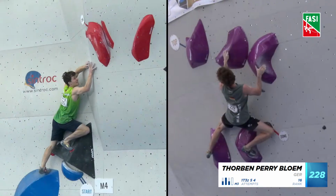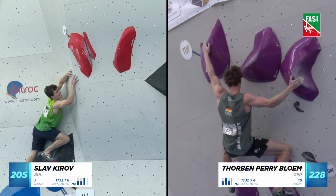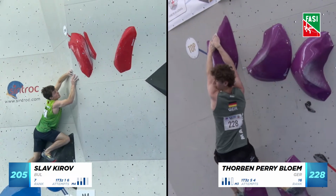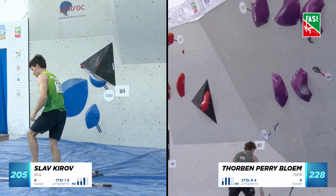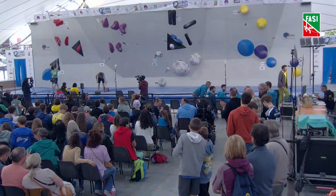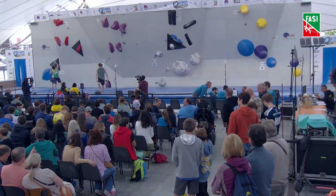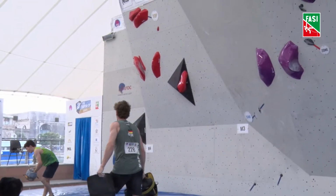Whoa, lost his foot there. Yeah, he has. Held well. He has got power to spare there. You know, that boulder is so within his abilities. Yes, that he could sort of play with the beta that he was going to use. Yeah, there was a little mistake with his foot popping off, but it didn't matter, did it? No. Yeah, you could control it.